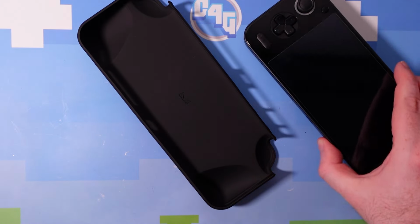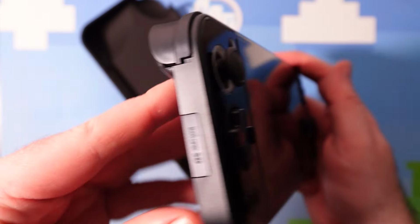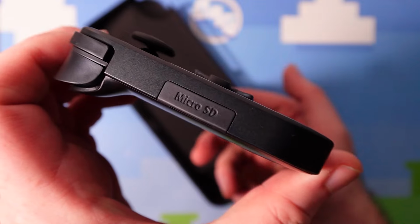So I do have the ergonomic protective grip that I'll try out later, but straight out of the box, the Pocket S does look premium, although it does have a lot going on around its shell. Around the edges, we have a metal banding that helps give it that premium look, while on the left, we've got the microSD card tray slot.